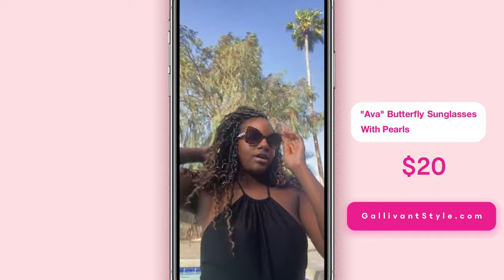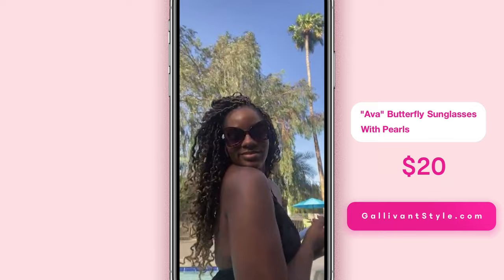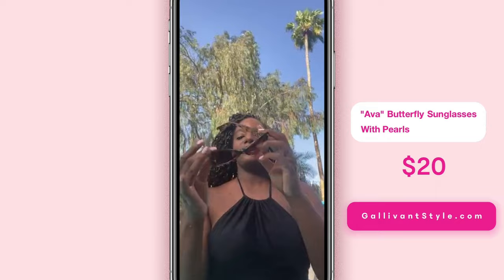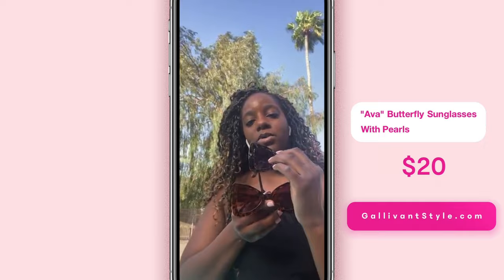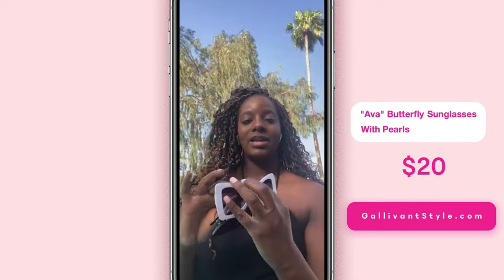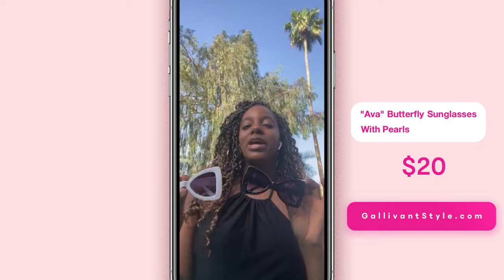Butterfly tortoiseshell, our Ava butterfly sunglasses in the tortoiseshell. Pearl detailing on the side. And they come in four different colors. So we have the gray tortoiseshell, brown tortoiseshell, the black, and the white. $20 on gallivantstyle.com. It's like classic, but it's different. It's cool. You know, you need them. You need them for this summer.